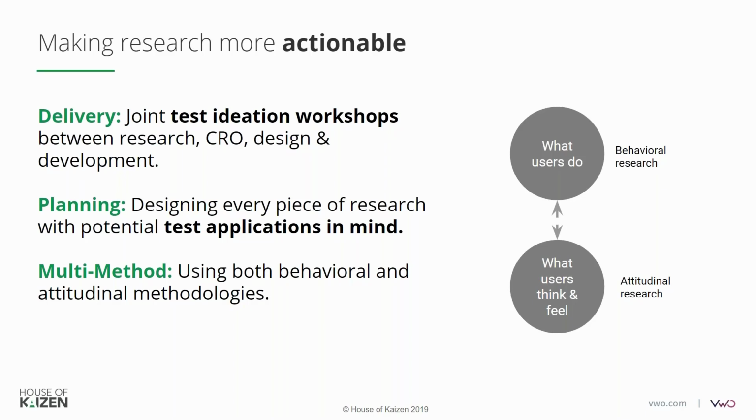So how can you ensure research is actionable? One very simple trick is to run joint test ideation workshops where your researchers, your CRO consultants, design teams, and if necessary also development teams come together and discuss the insights that come out of a piece of research. Typically, we spend between 1 and 2 hours on such a workshop that builds on a piece of research. And the advantage of this is that people can straight away jump into ideas and think about how could we test based on this research insight.